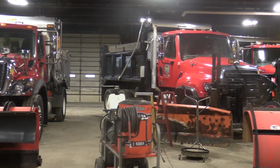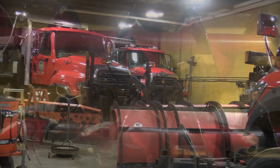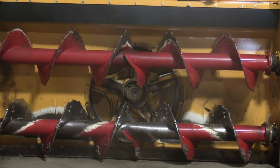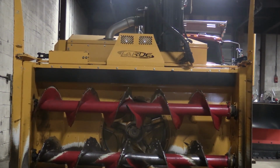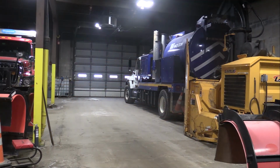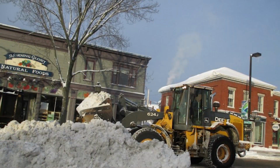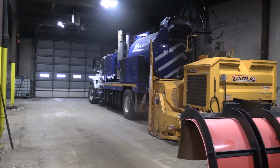Not only do we have the plows in here, we have our large snow blower that we use to clear the windrow of snow in the middle of Main Street after a storm. We blow that snow right into the back of trucks that then haul it away. We hire extra trucks for that because we don't have enough trucks to actually keep up with the blower. That blower does quite a job in terms of how quickly it can fill up a dump body.